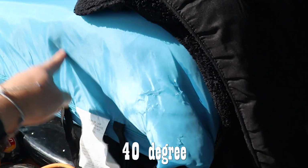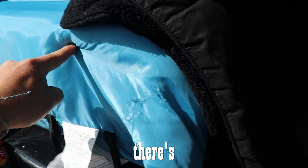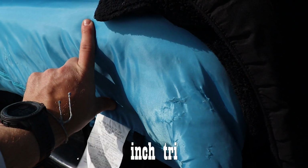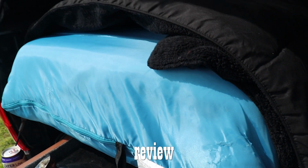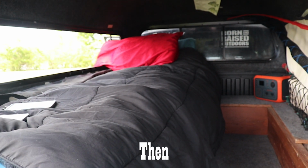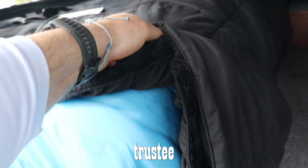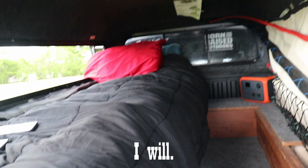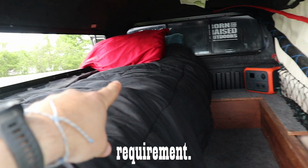This is a 40-degree sleeping bag, and inside it there is a Cabela's air pad on the bottom, actually, and then a 4-inch tri-folding Milliard mattress. I'll drop a link for that. I did a video on my review of that as well. It's an amazing mattress, 4 inches thick. And then obviously the bed, trusty heavy blanket. I'm actually going to be sleeping on the sleeping bag unless I get too cold, but I don't think I will. Old pillow, camping requirement.